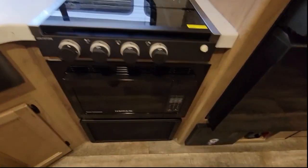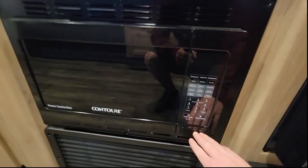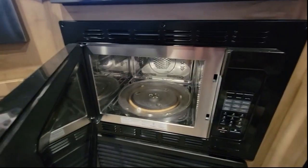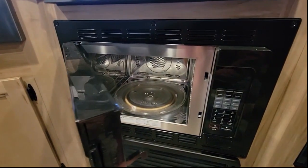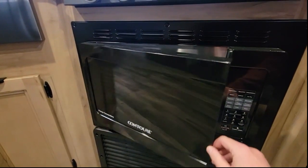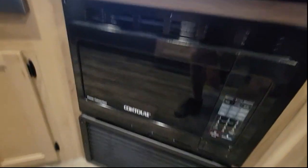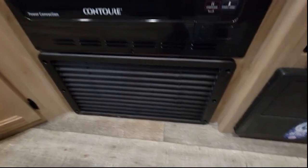And then down here is a convection oven. So it's a microwave and oven combo, and an air fryer all in one. This will only work off of 120 volts. So again, it doesn't work off of propane. You do have to have an electric source or a generator for this to work. But you can use this as an oven or a microwave or an air fryer. This is the air inlet for the furnace.